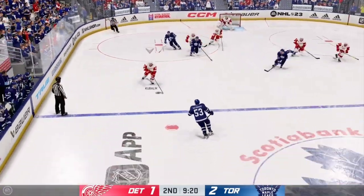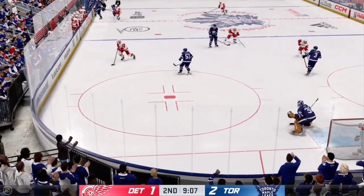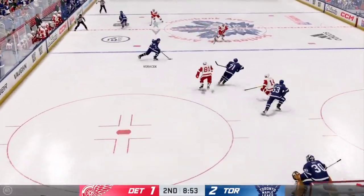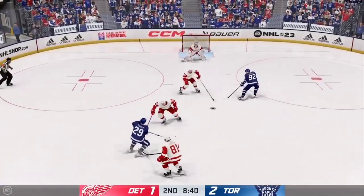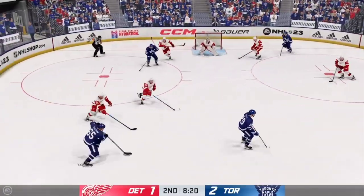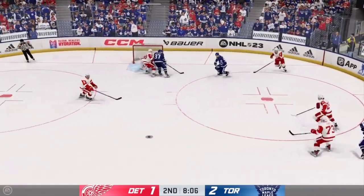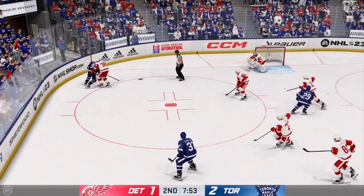Slides it over to Kubalik. Detroit's got it along the wall. Kubalik's got it against the boards. Puck picked up by Hall. Looks to make a play over to Giroux. Can't make the connection on the pass. Takes the feed. And now he moves it to Carlson. Centering feed. Another pass. And that goes off course off a body.